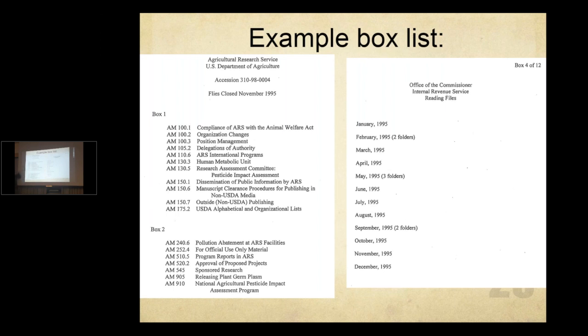Now, obviously, serial numbers are not required. Different agencies have different organization systems, and that's fine. So, for instance, over here on the second one, it says box 412. You can see that here it's just dates. There are no serial numbers like on the first one. That's really up to you. How you choose to organize your files is your business.